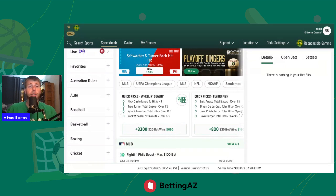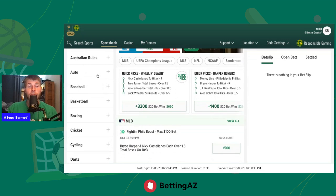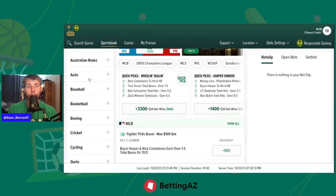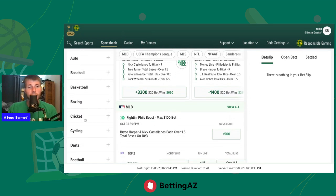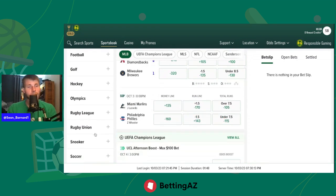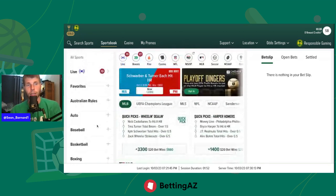I think that is a huge pro of the Caesars Sportsbook. It's a little bit customizable. If you have specific teams or leagues that you like to wager on the most, you can simply add those right to your favorites, so it's right there in front of you. And as you can see, there are some diverse options beyond just your standard NFL, college football, MLB, NBA, all those. We can see Australian rules football, auto racing, boxing, cricket, cycling, darts, football, hockey, the Olympics, rugby, snooker. Whatever your needs are, there is a pretty good selection here on Caesars Sportsbook.